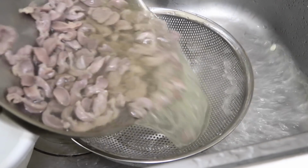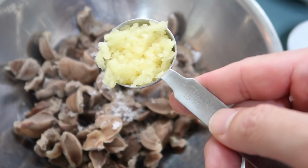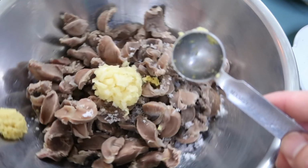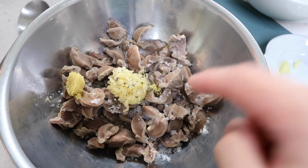We're gonna save it for the marinade just a little bit. We'll pour this out. Put it back into a mixing bowl. Teaspoon of salt, 1 full tablespoon of minced garlic. We gotta have that garlic in there. A teaspoon of minced ginger. Whoops, where did that go? Oh, it landed, good. Guys, a few cracks of black pepper. Now that itself is enough.